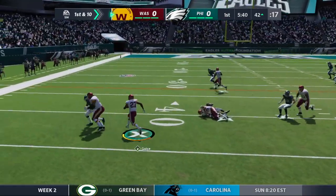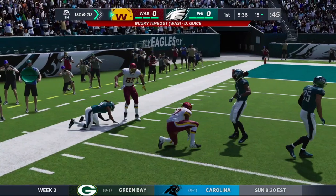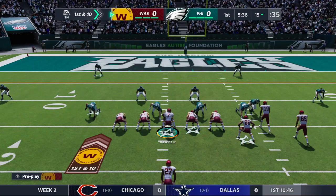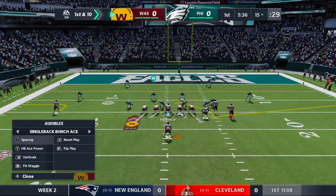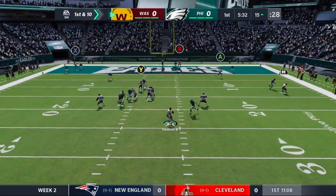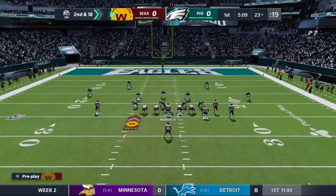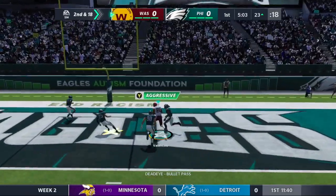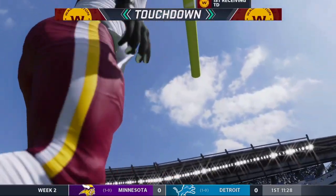Now Geis trying to get to the outside. He's got the first down here inside the 30. And finally taken down at the 15. Line of scrimmage, the 15. It's 1st and 10. From the red zone now, they'll look to throw. He's going to be sacked back at the 23-yard line. Throwing on 2nd and long. Haskins. And this is taken in for a Washington touchdown. 23 yards for the touchdown.